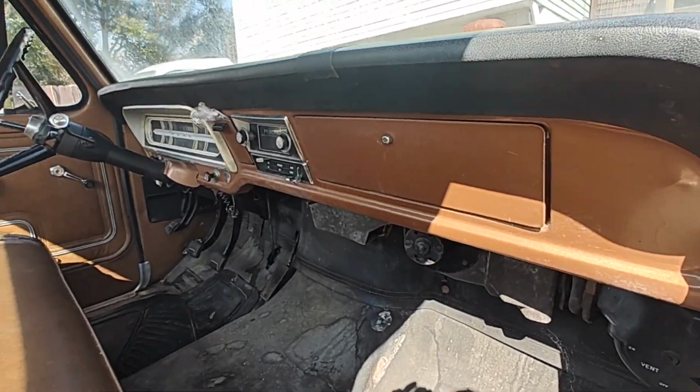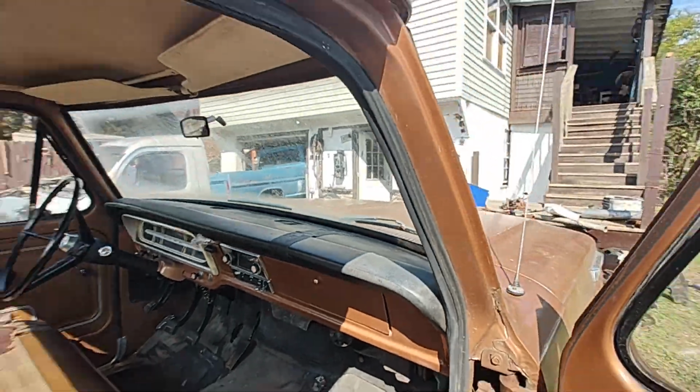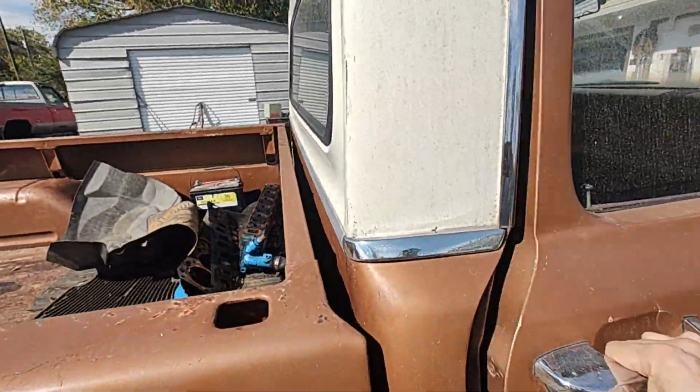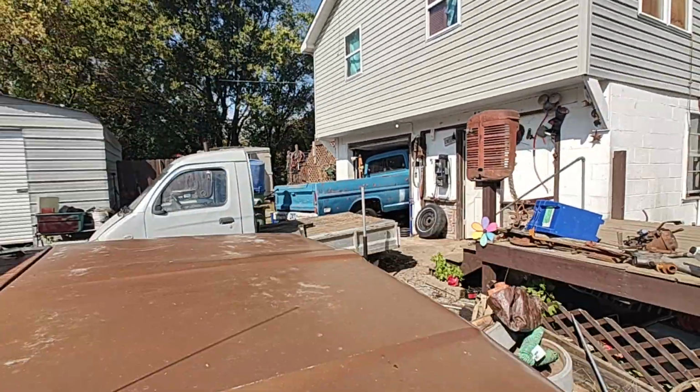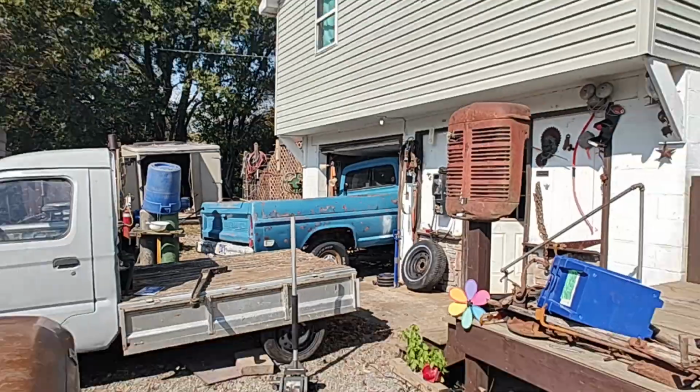There she is. She's looking good, guys. Not bad looking. Got a bump there in the shop right there. He's shortening the bed on. Gonna lower it a little bit.